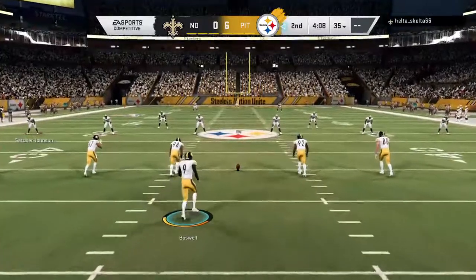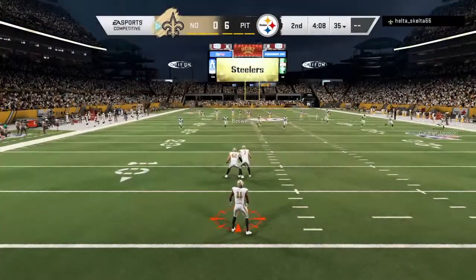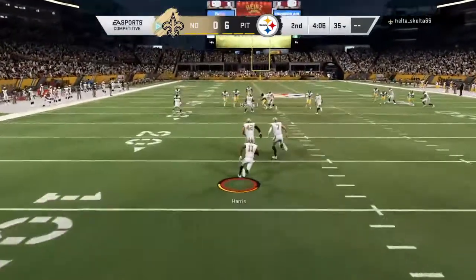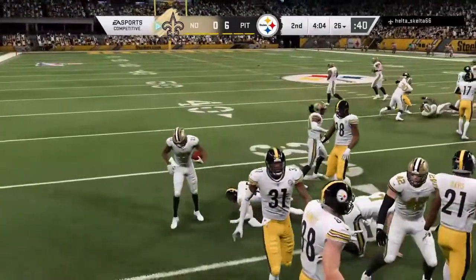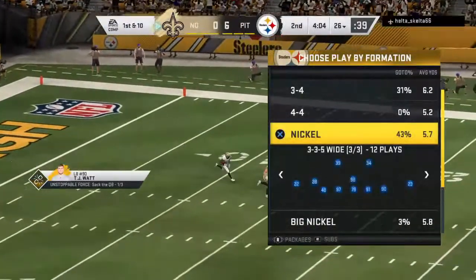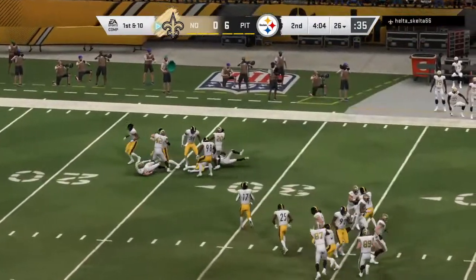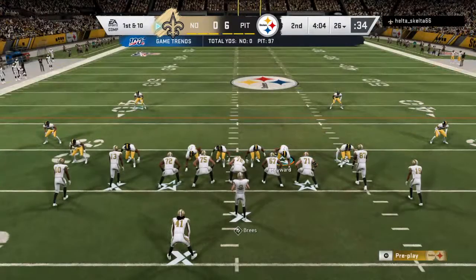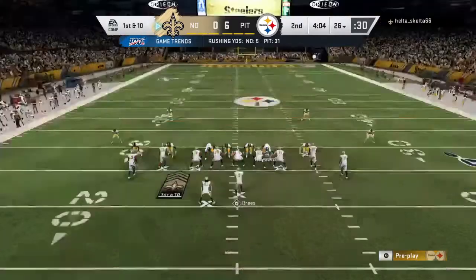Now he's back out there to boom this one away, maybe with some frustration after the PAT miss. This is taken at his 4. And he'll take it up past the 25 to the 26-yard line. The Saints offense on the field ready to get their drive started. And still no points on the scoreboard.